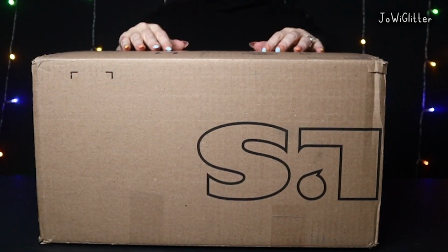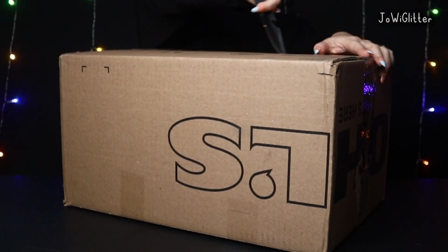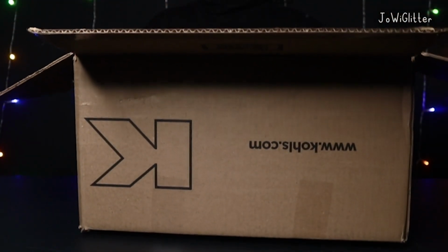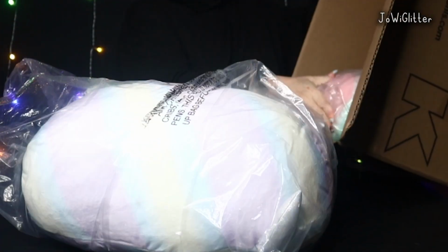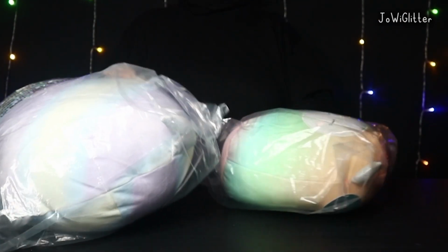Okay, here's our next one. I'm also 99% sure I will have duplicates in this group. I'm almost positive. So most likely I will be giving the duplicates away to you guys. I see a gorgeous cotton candy kind of color, and I have no idea who this is. Oh my goodness. Oh, okay. There are actually 2 of them in here, and they're both Yetis.